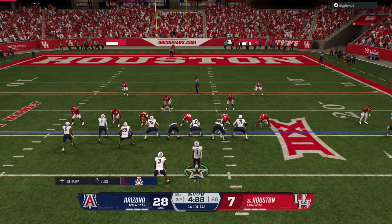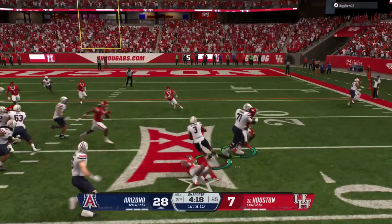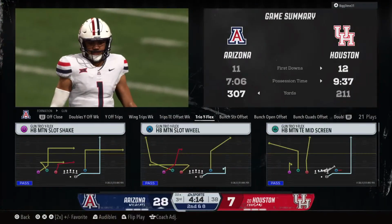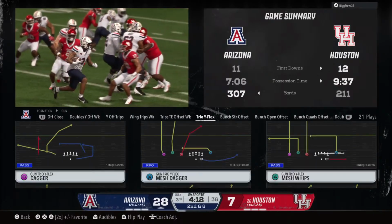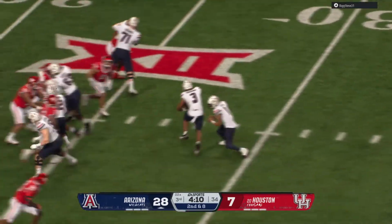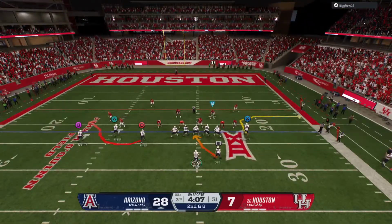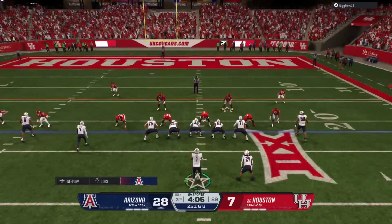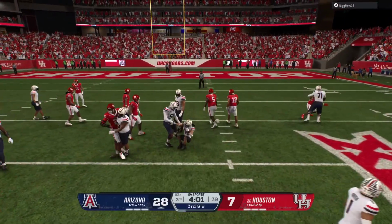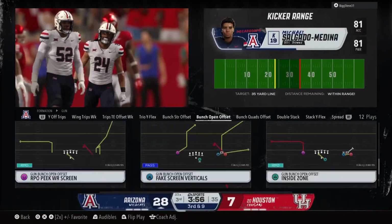Arizona comes out with another first down. From the gun, they'll give it on the inside. Able to make the stop after a gain of 2 to the 22. After picking up a couple, it's 2nd and 8. Running back searching for a hole. And there was nowhere to go, just stopped in his tracks in the backfield.